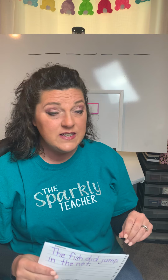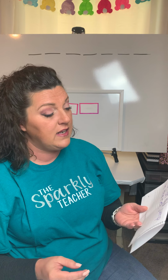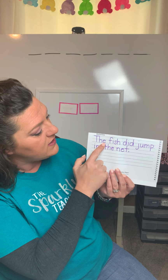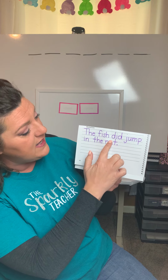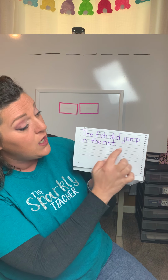All right, for your sentence, we had the fish did jump in the net. So you had 7 words. We need a capital T on our sight word, T-H-E. Fish, F-I-S-H. Did, make sure your D's are going the right direction, D-I-D.